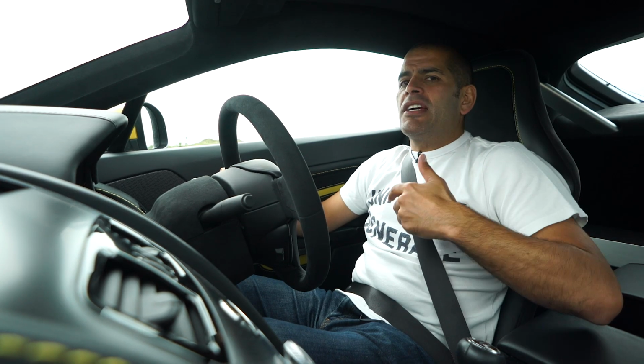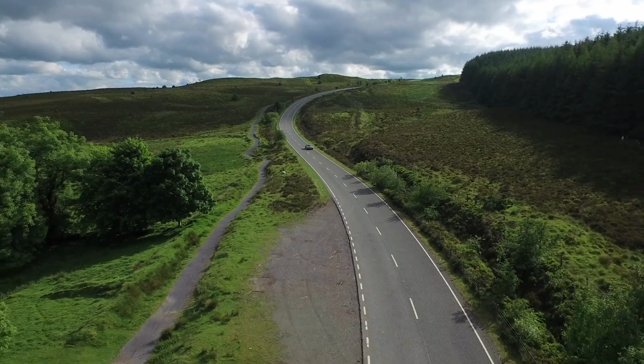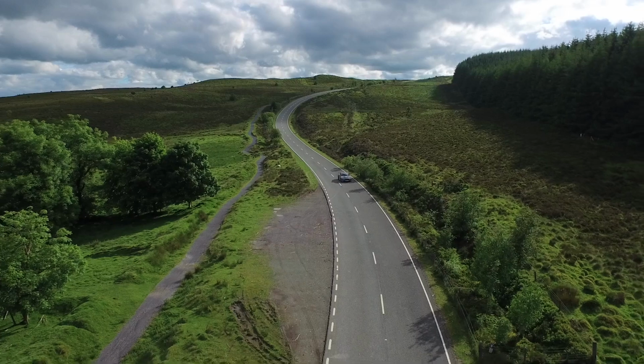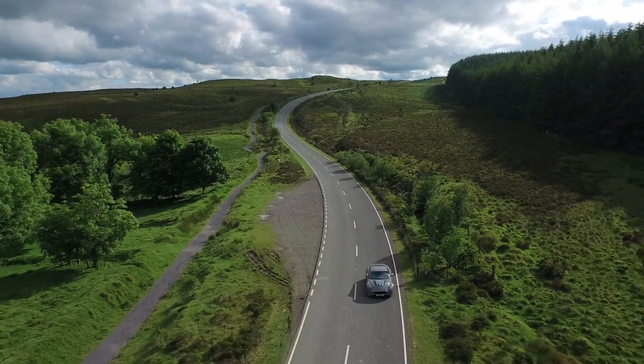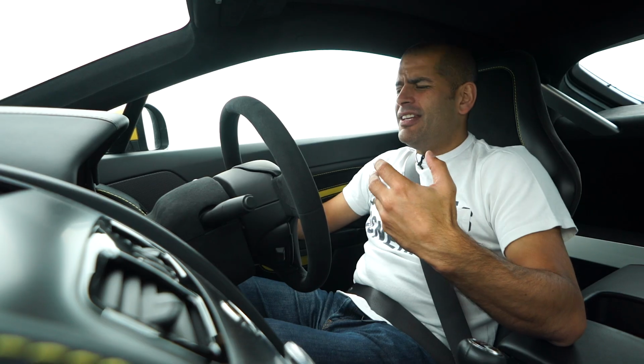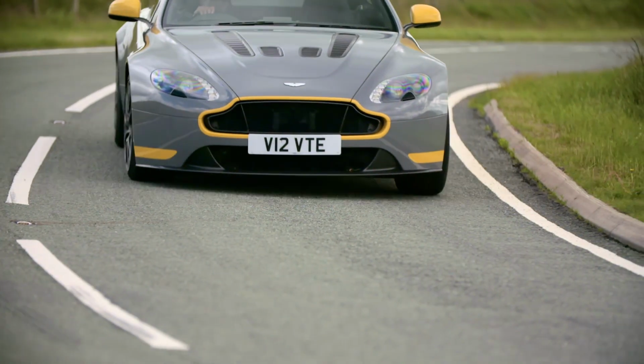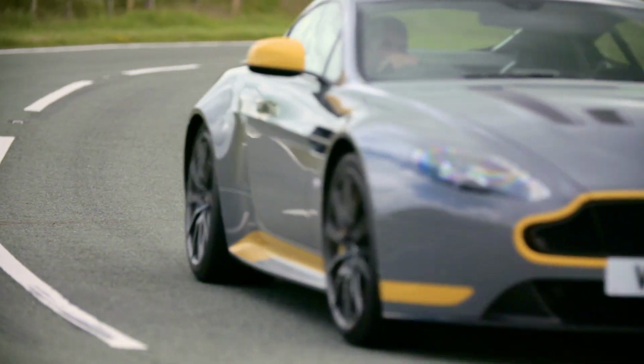Are you getting what I'm sort of trying to tell you here? I really like this car. I don't think it's the best car Aston makes technically or objectively, but I do think that as an object to drive and to be in, it's the most exciting car they make. It's just bristling with enthusiasm. It just wants to get going the whole time, so I'm gonna let it go.